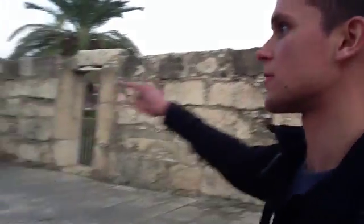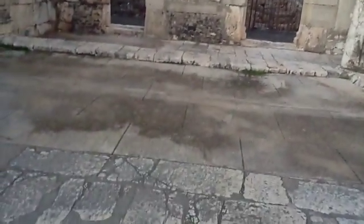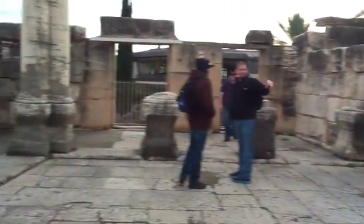So right now we're in Capernaum, and this is a synagogue. What you see around us is all 4th century, but the foundation is actually 1st century, so it would have been where Jesus came in. And this is the school. This is where everyone would have gone to learn Torah, and study Torah, memorize it. Yeah. That's right, they memorize the whole thing.